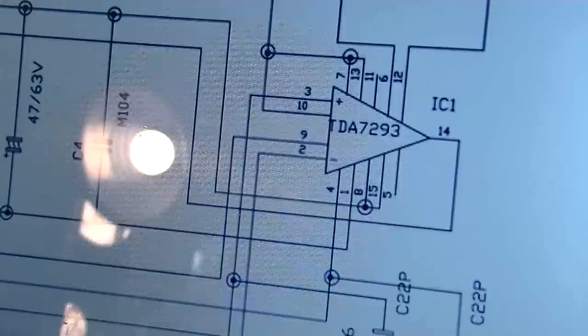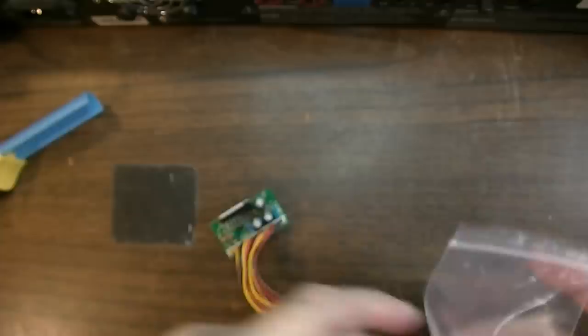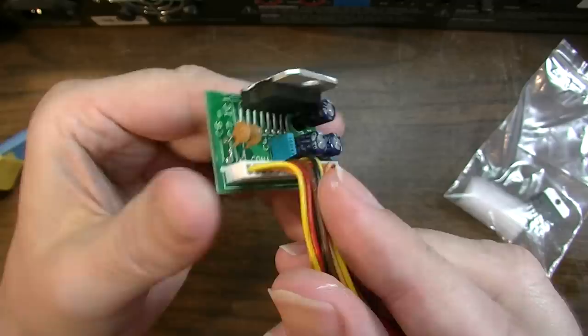3,000 years later. Okay, so I got the new part in for this thing, and we're going to go ahead and replace it real quick and see if that was the problem. So we'll go ahead and pull it off this board. I think what I want to do probably is try to cut that out of there first, and then we'll get rid of the leads after the fact.